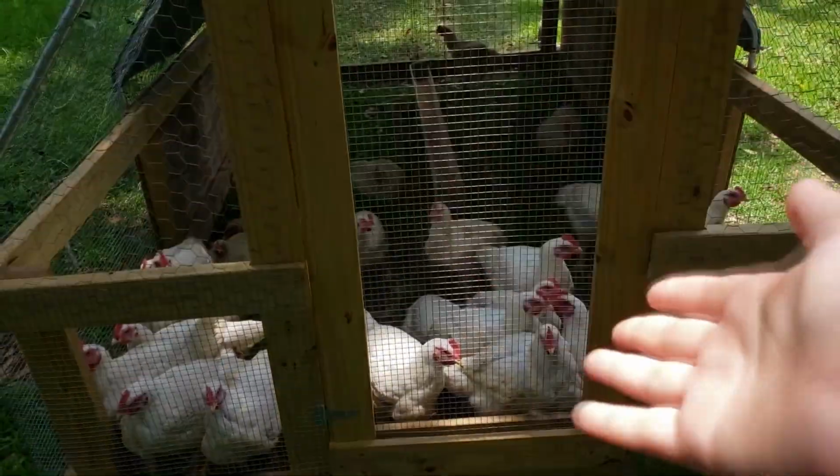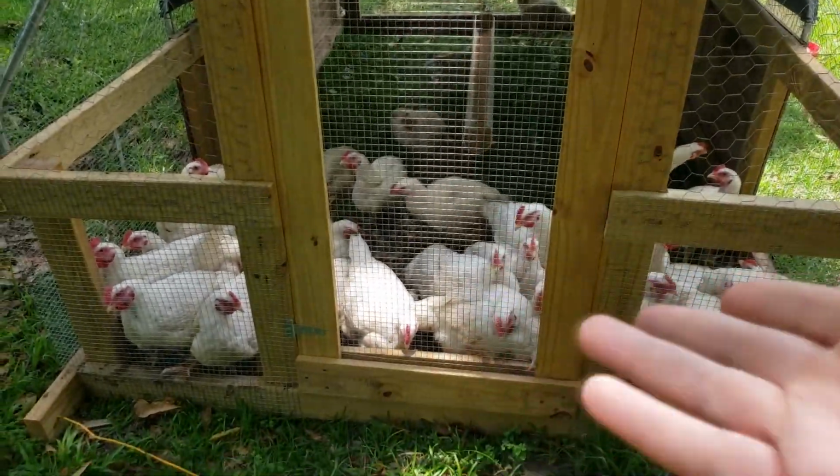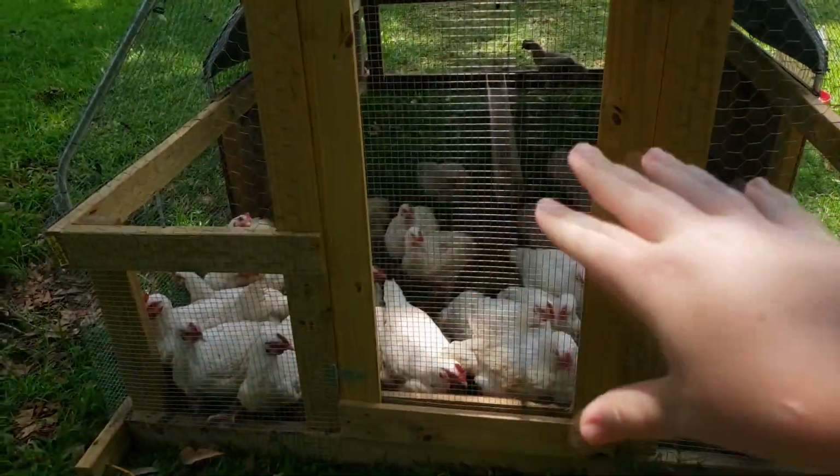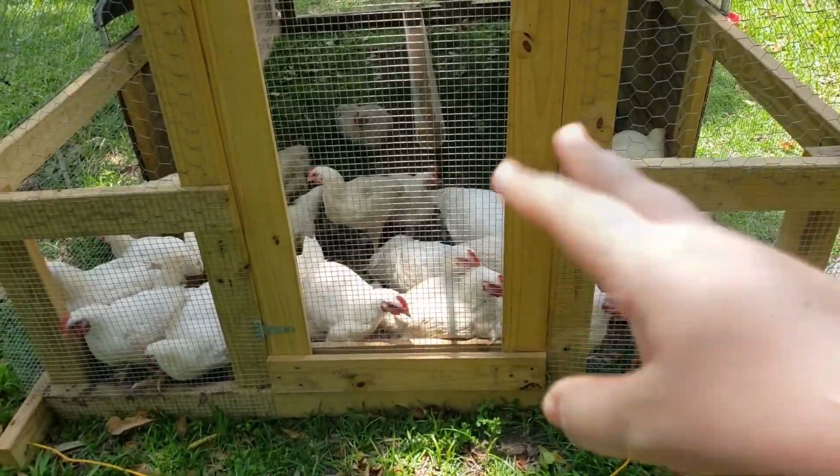We would have gone ahead and processed everybody else, except that one of our freezers stopped working. So these guys are gonna grow out for at least another week until we can replace that freezer for them to go in. So the last cool thing that I'm gonna show you is out here with the goats.